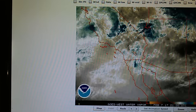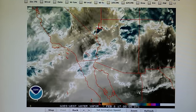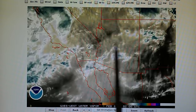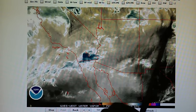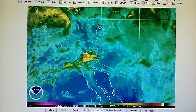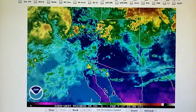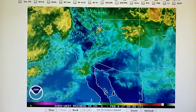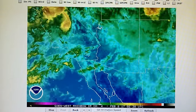Now here's the southwest water vapor map. We can see that jet stream flow moving right through California and Nevada and Arizona. Problem is that this area has been completely blanketed with chemtrails. And that's why the rain was starting and stopping all day long. It would rain for maybe an hour and then stop for a couple of hours and then start again. Very, very light rain, mostly a mist or maybe a drizzle.